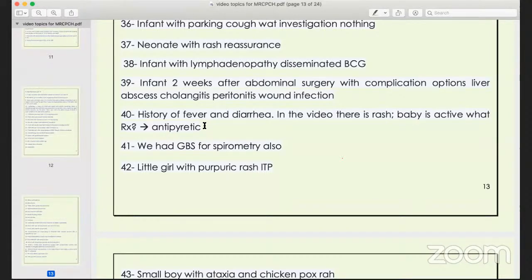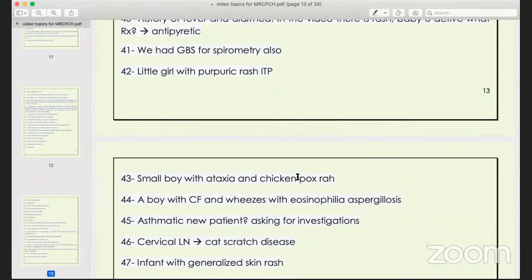Okay, so next. We know that neonatal rash. Where are we? Okay, diarrhea, number 41 now. We had GBS for spirometry also. Yeah. 42, little girl with purpuric rash. It is ITP, okay? ITP, the child will be well looking.